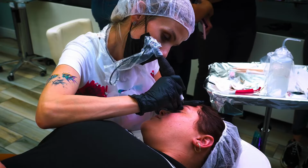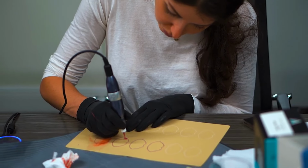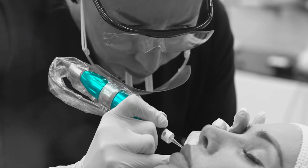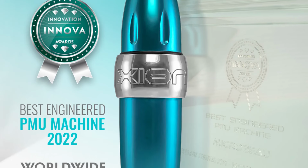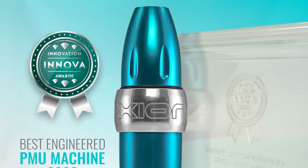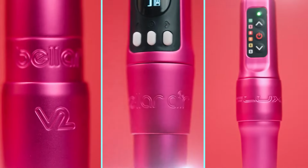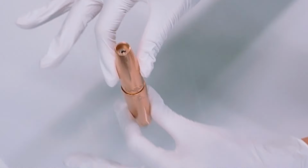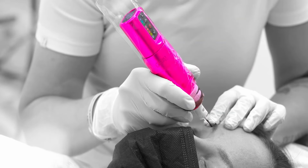The industry reaction was insane. Everyone wants to get this machine in their hand. And right now, look, all the artists have Cyan S in their studios. And we even got a reward for the best engineering for Cyan S. Right now we have different options, different machines for different hands, different techniques, different purposes.